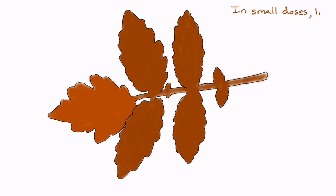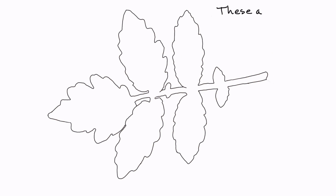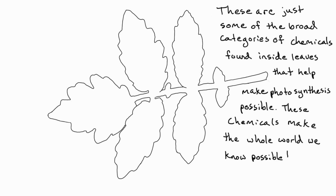In small doses, like in tea, tannins are thought to be beneficial for humans, so don't worry too much. If you're not a tiny insect, you'll have a hard time finding a lethal dose of tannins without looking for it. These are just some of the broad categories of chemicals found inside leaves that help make photosynthesis possible. These chemicals make the whole world that we know possible.